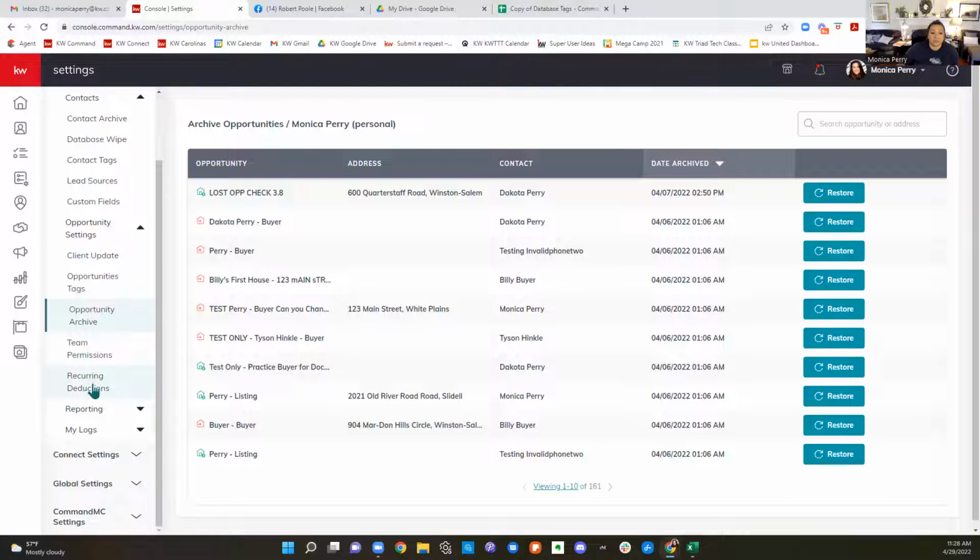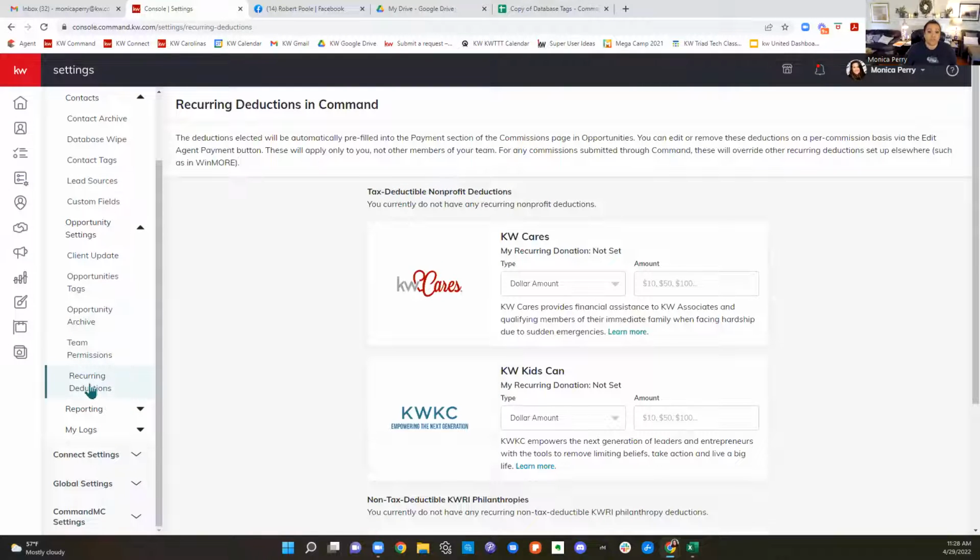You can set up recurring deductions. So KW Cares, KW Kids, if you want to give to them, then you can set up $10, $50, $100, or whatever amount you want to come out of each one of your sales, so that you don't have to make that decision at the time. If you've just decided I'm going to do this this year, then you can set it up back here.